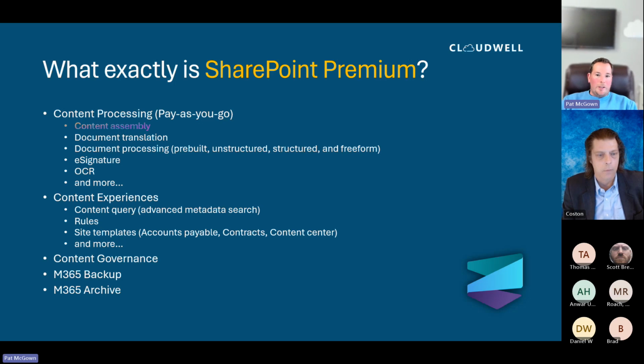So again, before we dive into content assembly, I wanted to take a step back and talk a little bit about SharePoint Premium. So what exactly is SharePoint Premium, formerly known as Syntex? It was kind of pushed aside due to all the buzz around Copilot. It was a joint announcement back in November 2023, and SharePoint Premium fell back under all the excitement around Copilot, rightfully so. SharePoint Premium is an advanced content management and experiences platform.